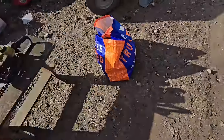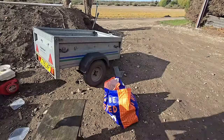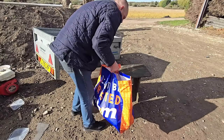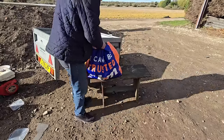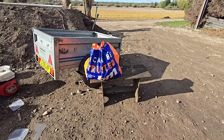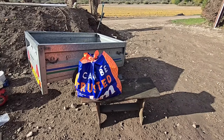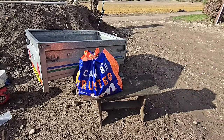Home from the auction. Let's have a look at what we got today, starting with the bag. So we'll have a look and see what we've got in our bag. Oh, that's damn heavy. There we go. Right, there was people looking around this bag all day, and I thought, am I the only one who's twigged what's in there? Am I going to get it for a couple of quid?